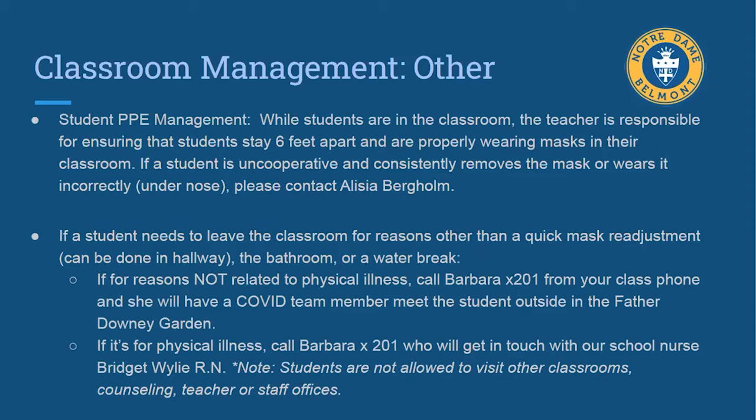All right, other student PPE management. While students are in the classroom, we're asking the teachers to be responsible to ensure that the students stay 6 feet apart. Make sure that they work independently at their desk, or if they do work with others, that they stay 6 feet apart. Properly wear their masks in the classroom. If you see a kid without their mask pulled all the way up, say, hey, just a reminder, pull up your mask. If you find a student is uncooperative and is not following the rules, please contact Alicia Bergholm and we will deal with the student directly.